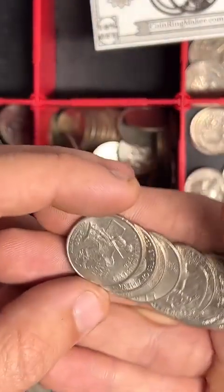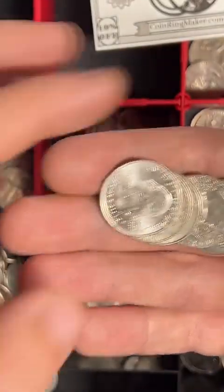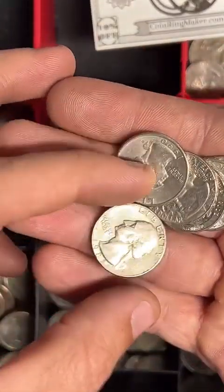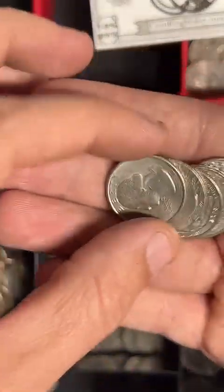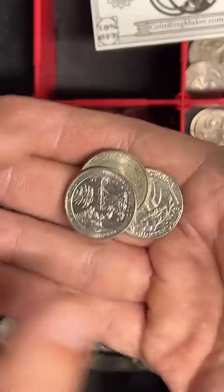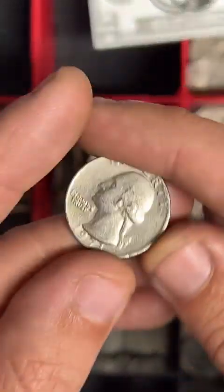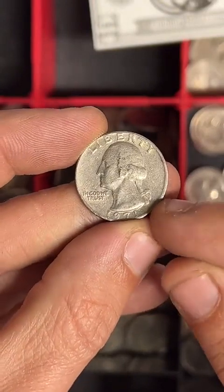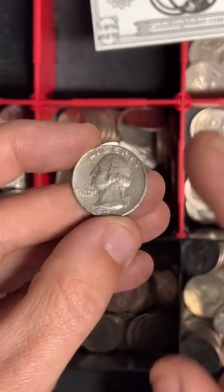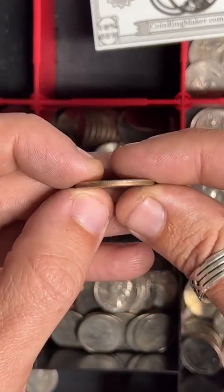What quarters have silver in them? Okay, so you're looking for 1964 or earlier. Those are going to be 90% silver. They also make silver-proof quarters that aren't really intended for circulation, but sometimes kids get into their grandparents' collection and spend them. So if you see a Washington quarter with an S mint mark on it, you're halfway there. It's produced by the San Francisco Mint. It is a proof, but they make copper proofs and silver proofs. So you'll want to check the edge.